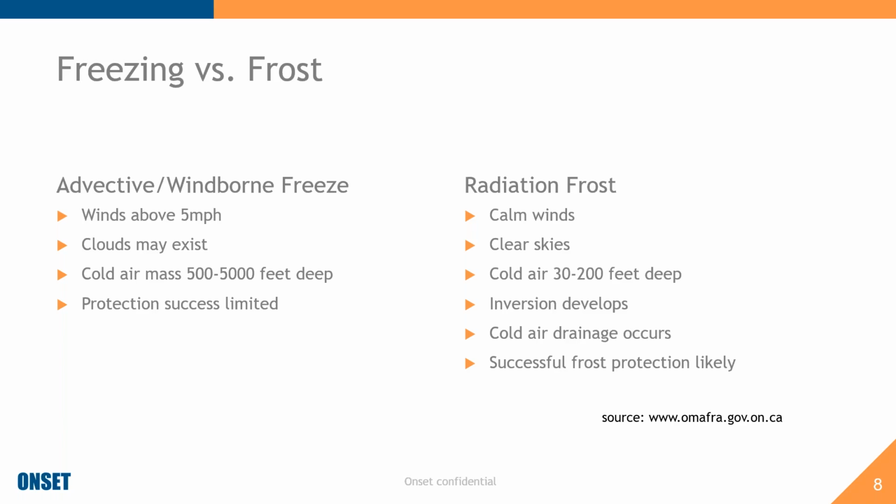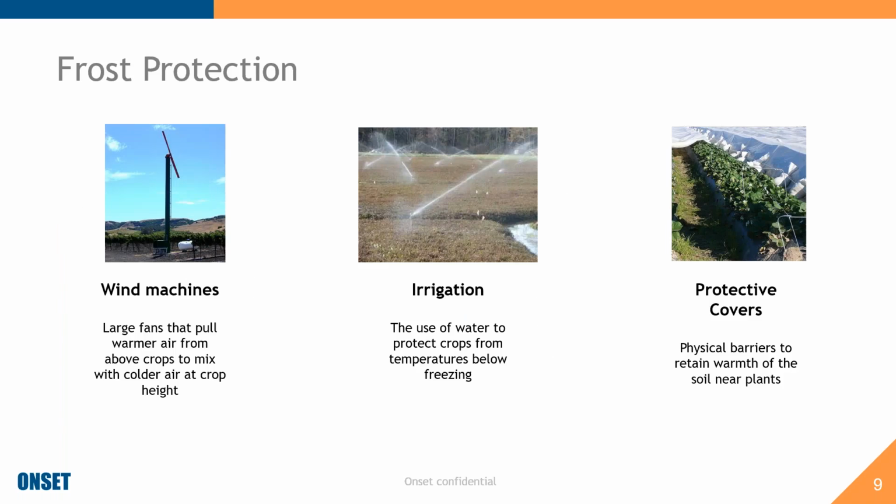The high winds interfere with the ability, for example, for those of you using water to protect crops; high winds make it less likely for that to work. The height of the column of cold air makes it so that you can't pull warm air down onto your crops. On the other hand, with radiation frost, you do have quite a few options available to help you succeed.